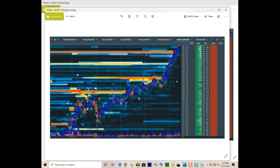I need to make this money. If you're using this, you don't have to panic. You're not getting out until you see the sellers doing something, right? So you're long. Show me where the sellers are doing anything. It rips through this liquidity. You get this little blip, big deal.